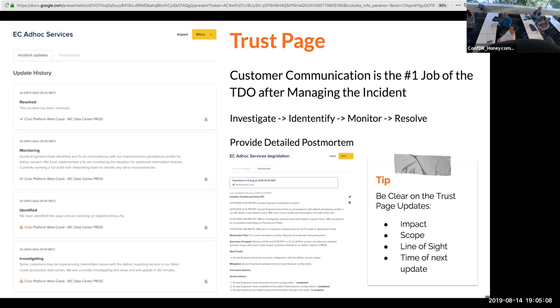So we say Accela engineers have corrected incorrect configurations, and we've completed that. Accela engineers completed a full audit, we completed that. Accela engineers have recommended changes from the audit, in progress. So the customer goes, oh, you're doing that. When they go back to this trust page, and we keep this updated, when we finish this we'll update it. They go, oh, okay, they fixed that. That problem may not happen again. That makes sense for everyone?